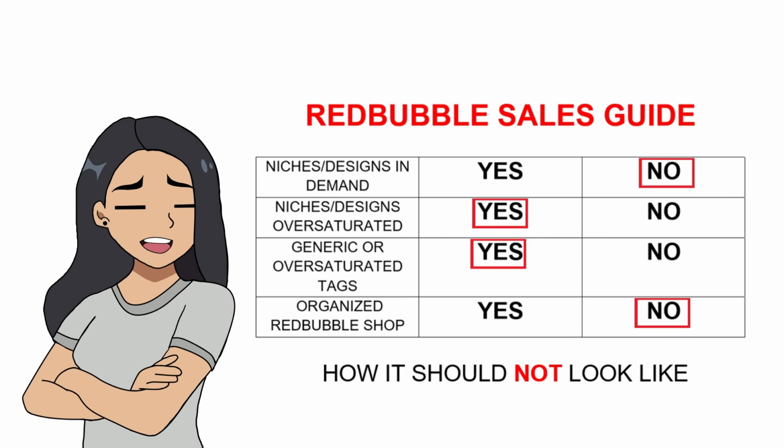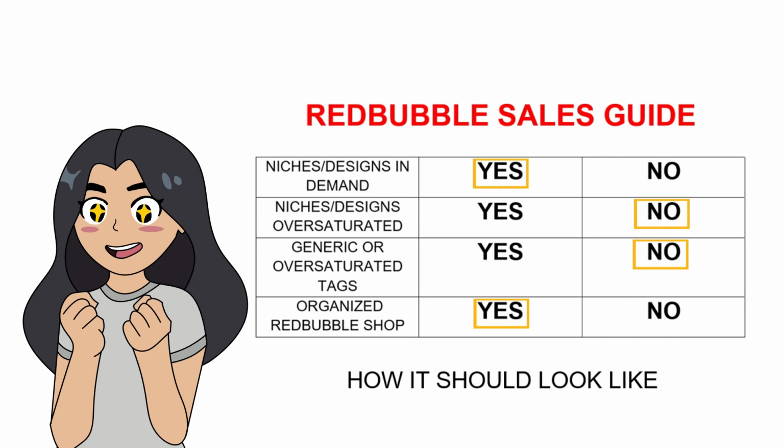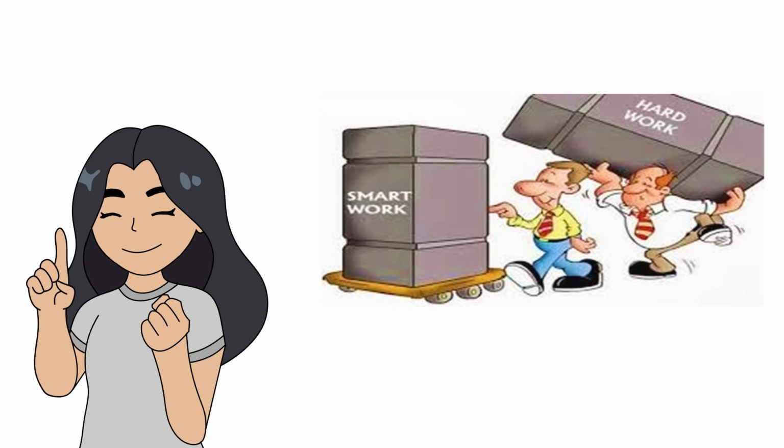This was mine when I first started out on Redbubble because I had no clue what I was doing, but now I am very happy that I am able to show you these effective methods to help you increase your chances in getting sales on Redbubble. I apply all these tips to my shops, and it is guaranteed to be effective to this day. Learn to work smarter, not harder.